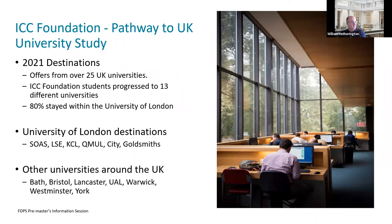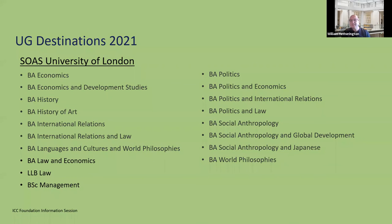Around the country, students also progress to Bath and Bristol, Lancaster, University of the Arts London, Warwick, Westminster in London again, and York. So generally speaking, they are progressing to high-level universities either in London or around the UK. So just to drill down a bit further into the kinds of programmes that they have gone on to study, at SOAS it's a whole range.